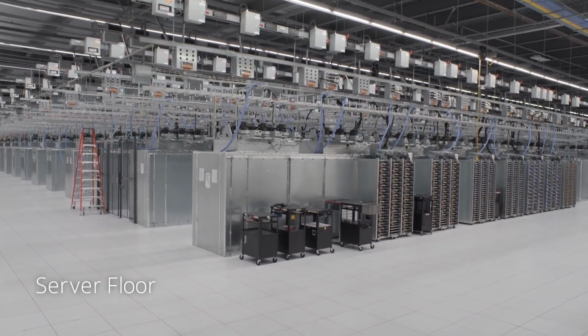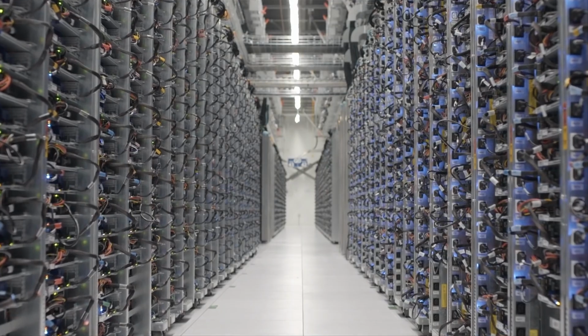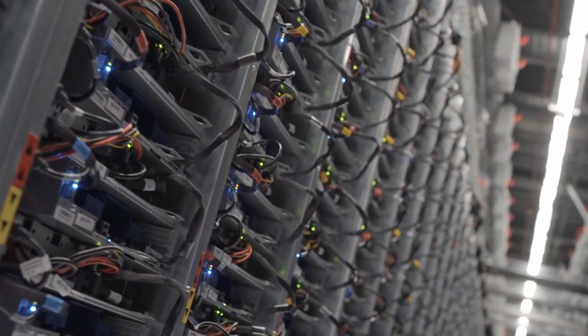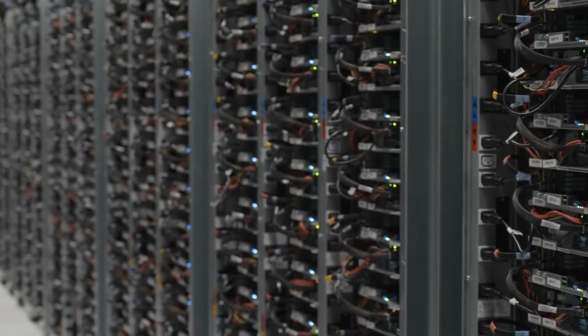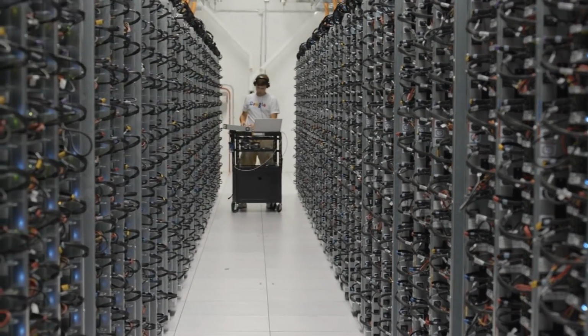On the server floor, powerful computers handle everything from billions of searches to hosting YouTube videos and protecting your email against viruses. We've custom designed these servers to be compact and energy efficient. To ensure you have access to your data whenever you need it, we keep each piece of data stored on at least 2 servers.